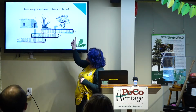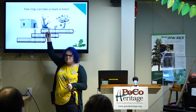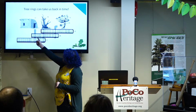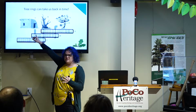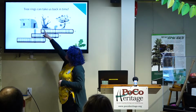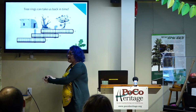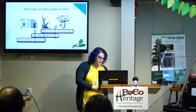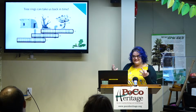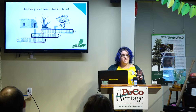So we can non-destructively take samples from trees that are living today, from trees that might be dead, these dead tops in old growth forests. Take samples from them, as well as even historic and archaeological structures. And we can find the same patterns over and over again to create chronologies that start today and go back, in some cases, in different parts of the world, almost 8,000 to 10,000 years. So there's a lot of possibility and a lot of things that can be talked about and looked into in the past and the present.